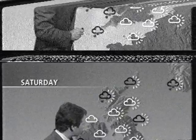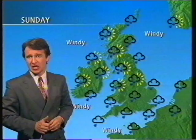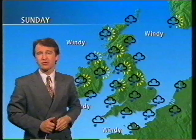Frost anywhere from the North Midlands northwards, so a bit more of that at a later date. Let's take a look at Sunday then, that low well and truly with us, but eventually brighter showery weather getting into Scotland, Northern Ireland, Northern England and North Wales, the south staying rather cloudy with some more rain.